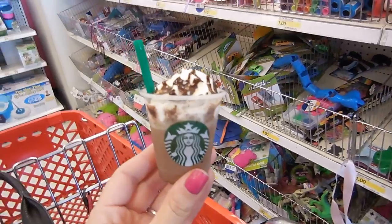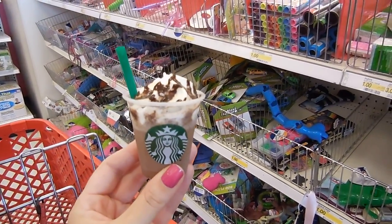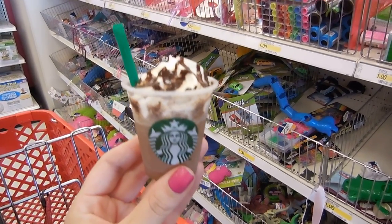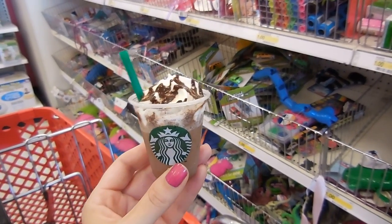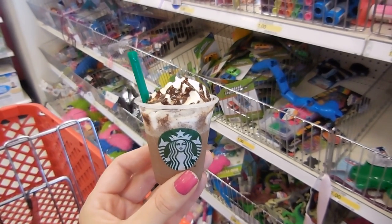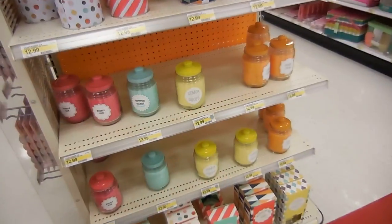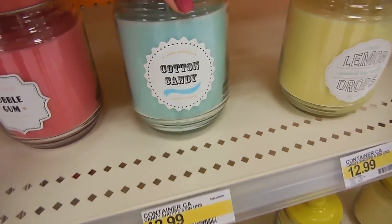Look how adorable this little baby Starbucks sample is that we got. We got these when we came into Target. It is so cute. And it tastes delicious. What kind did she say this was? Double chocolate chip. And it tastes amazing. It's so cute. We also found a new cotton candy candle. Let's see if this one smells any good.